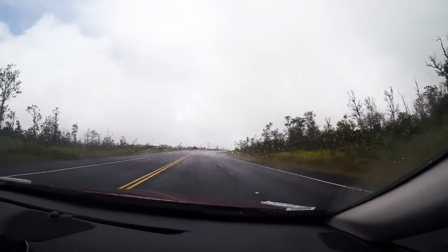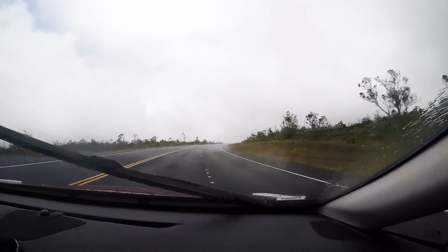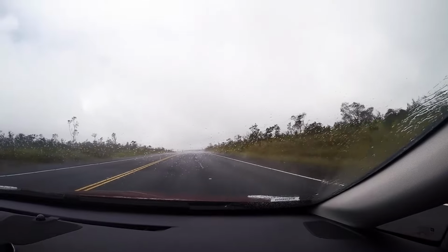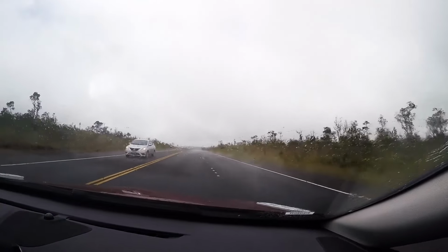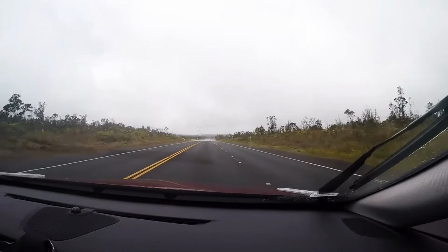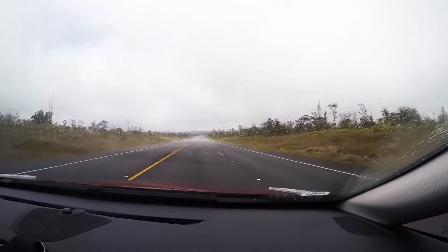Wow, I don't know what that is, but this looks too cool. Is it fog on the ground? Is it cloud on the ground? Is it smoke on the ground? Wow, it is fantastic. Wow, this is amazing. I never imagined I would see that.